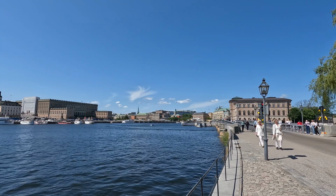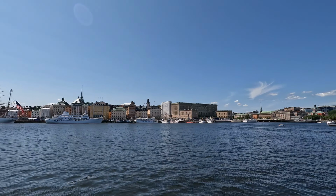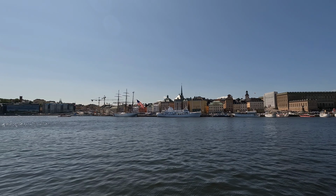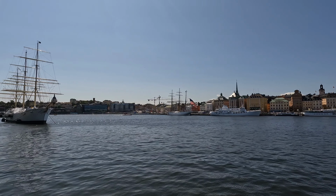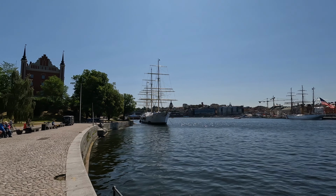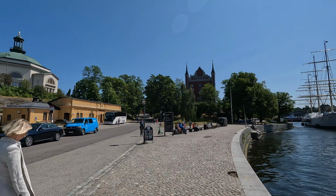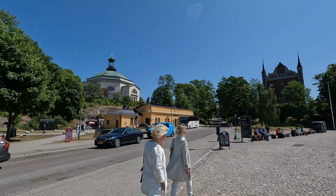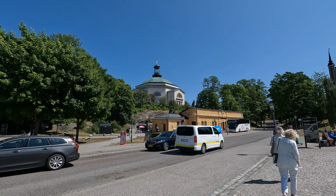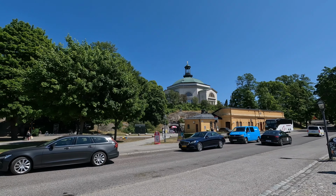A view of the Skeppsholmen. The building you see is Erik Eriksen Hallen. It is now a culture centre and an event venue in the heart of Stockholm, run by Skeppsholmsgruppen.